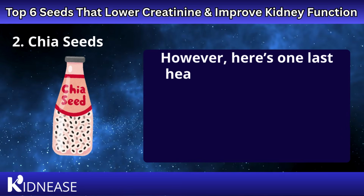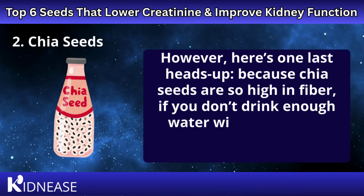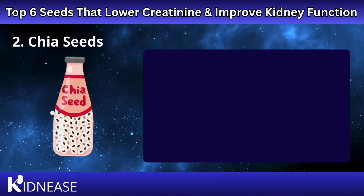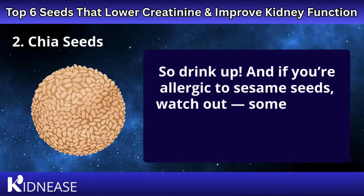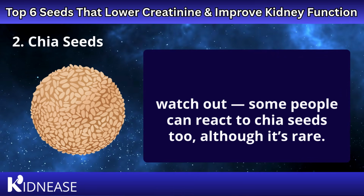However, here's one last heads up. Because chia seeds are so high in fiber, if you don't drink enough water with them, they can cause constipation or bloating. So drink up. And if you're allergic to sesame seeds, watch out. Some people can react to chia seeds too, although it's rare.